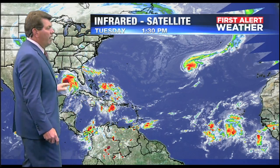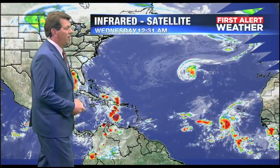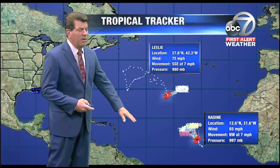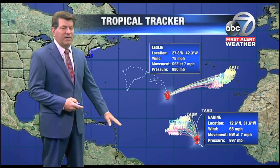We still have a month and a couple of weeks before the official end. Obviously, we have Michael, we have Leslie and Nadine out there, and another system trying to develop. Looks like we're not too concerned about Leslie. It's kind of moving around out there. As far as Nadine goes, it's expected to weaken and then push off to the west and eventually dissipate.